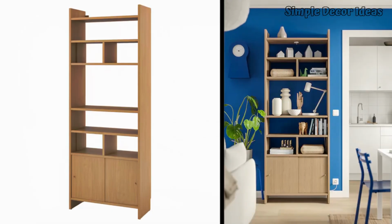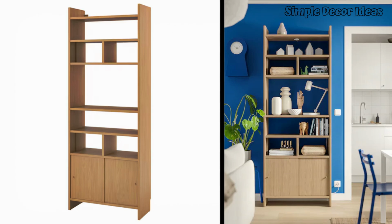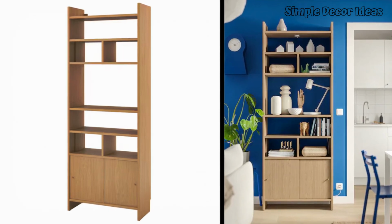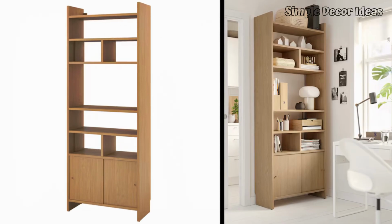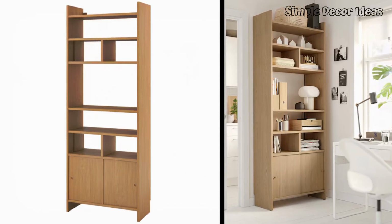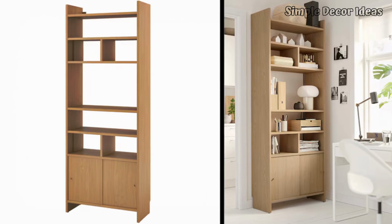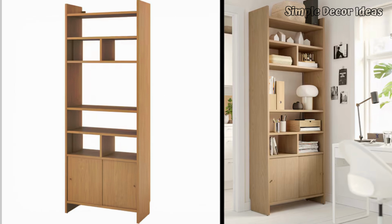16. LODMAKARE Storage Combination. Showcase your favorite items on open shelves and tuck away any clutter behind doors. LODMAKARE's storage system has a light and airy design and can be adjusted in width to suit your unique need and space. This storage system allows you to frame your cherished items on open shelves and store things you want to keep out of sight, but within easy reach behind doors.